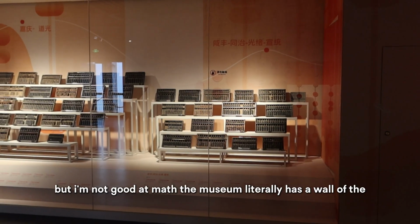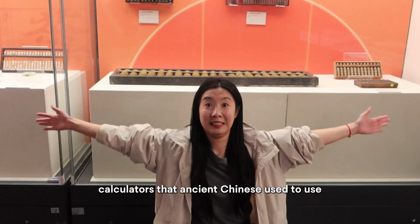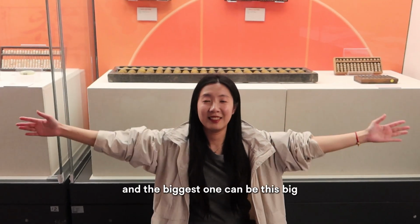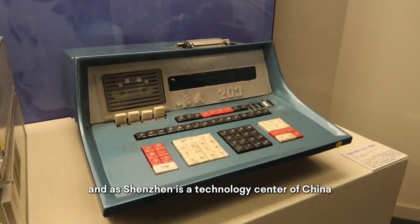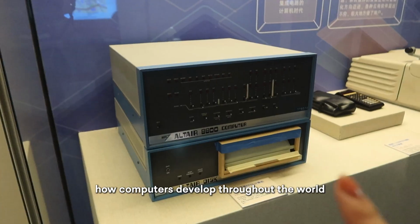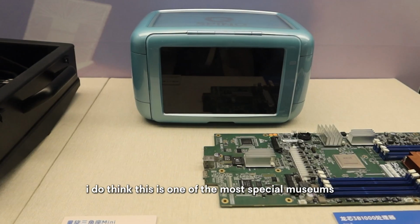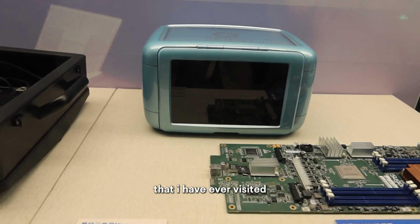The museum literally has a wall of the calculators that ancient Chinese used to use, and the biggest one can be this big. And as Shenzhen is a technology center of China, this museum also shows you how computers develop throughout the world. I do think this is one of the most special museums that I have ever visited.